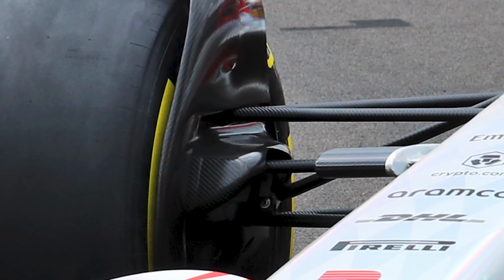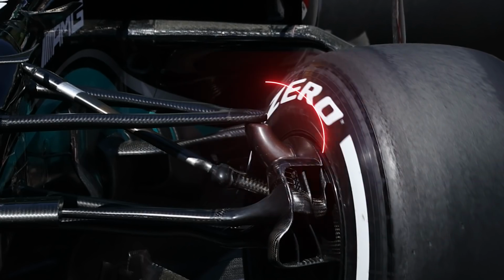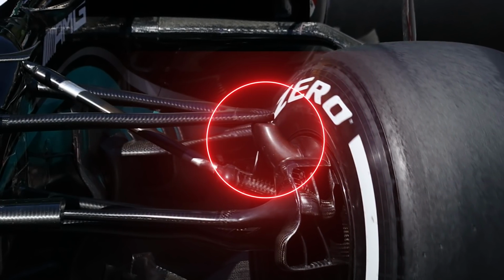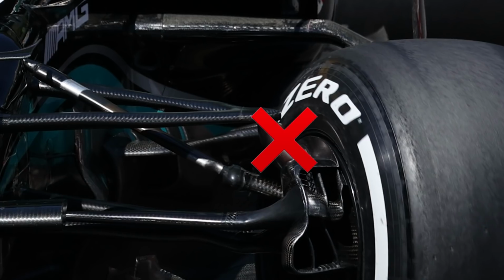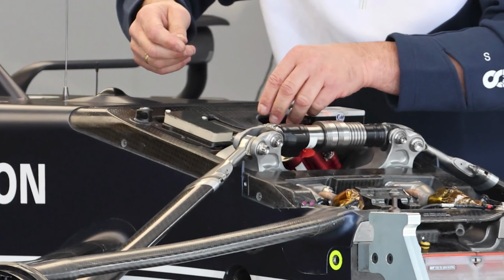As for the suspension, how it's attached to the wheels has been simplified, with the extended mounting points pioneered by Mercedes and Toro Rosso now outlawed. Hydraulic suspension is also outlawed, meaning only the springs and dampers can control the stiffness.